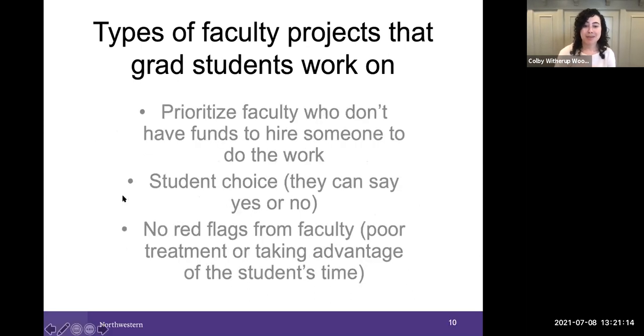And I don't have time to talk about all of these. We do try to prioritize faculty who maybe don't have funds to hire someone. So it tends to be certain areas of the university where they don't have as much grant funding to hire RAs or postdocs. So when we can, or when there's a conflict, we do try to prioritize that. We always give student choice. So I'll present a project to a student and they can say yes or no.